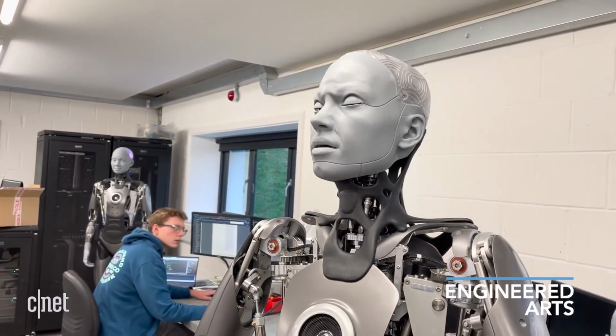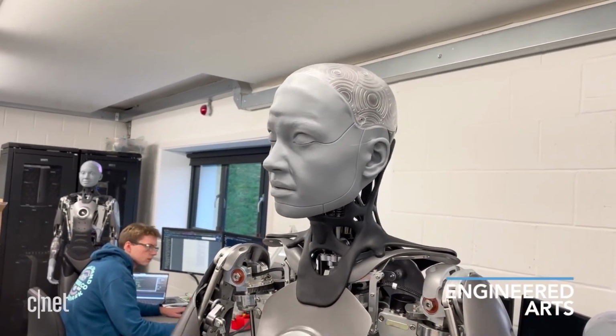So Amica's got quite a few motors in its head. But we can see Amica going through some facial expressions now, opening her mouth. A big wide smile is one of the things that we want Amica to do. So big smile, Amica. Lovely. Very thoughtful.